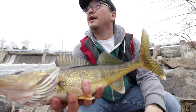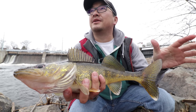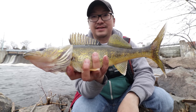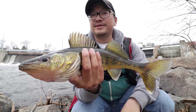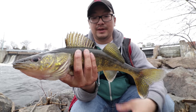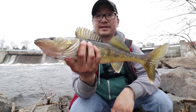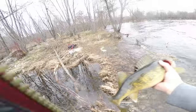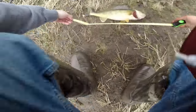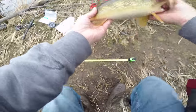So basically, I've been weeding out all of these tiny little pike to finally get this guy. It's about time. I was getting a little tired of catching all those small pike, but finally it pays off. So I'm gonna get a quick measurement. We'll see how big this guy goes. 17 inches.